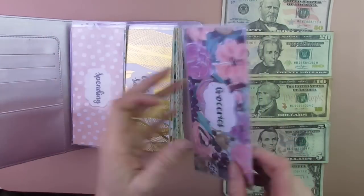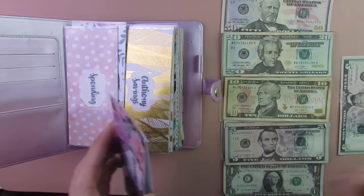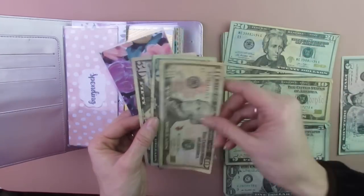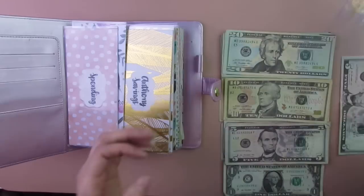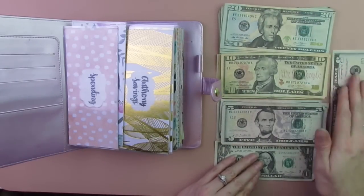So the first one is groceries, and I do have $5 left in groceries. So I'm just going to set that to the side here, and groceries gets $50 a week. So we'll do 50, 70, and 80. We'll get that in there and put that one to the side. And let's adjust my bills here so you guys can actually see what I'm doing.